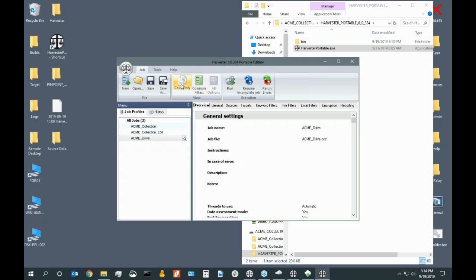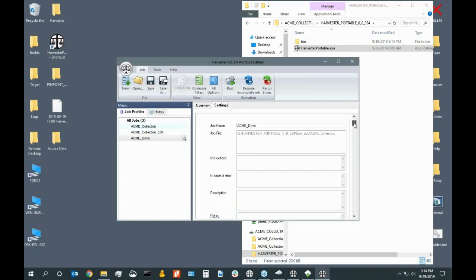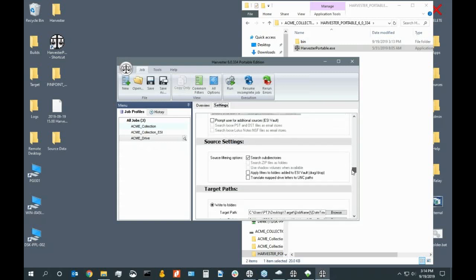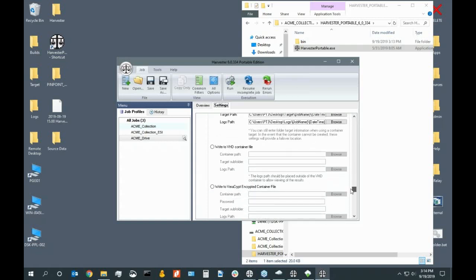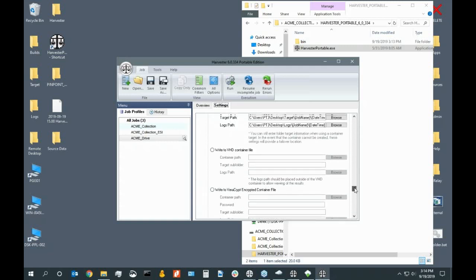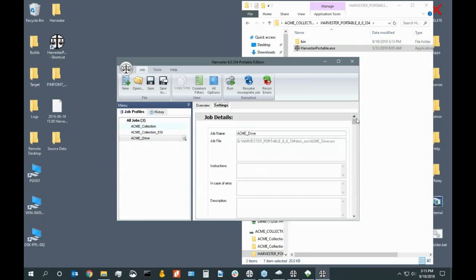The copy only option is going to really slim things down. So if you have new users that are using Harvester and you don't want them to be overwhelmed with all the functionality and features of Harvester, and you just want them to have the ability to copy the data, we just created a template for the copy only feature. So you can just see the fields that are needed to copy the data.